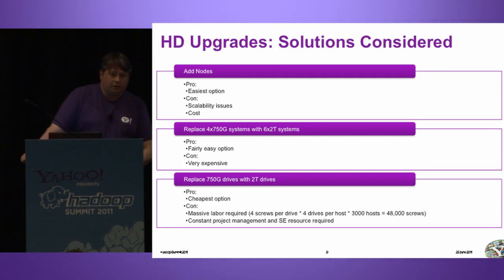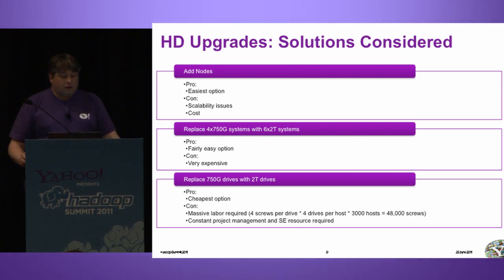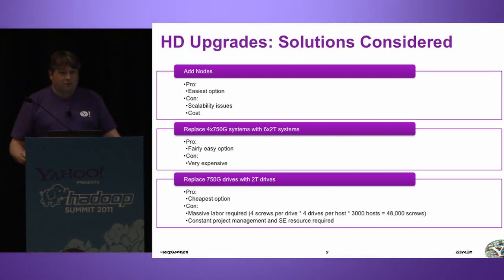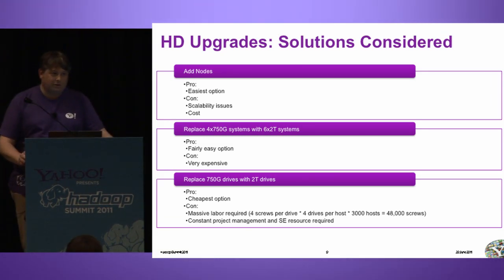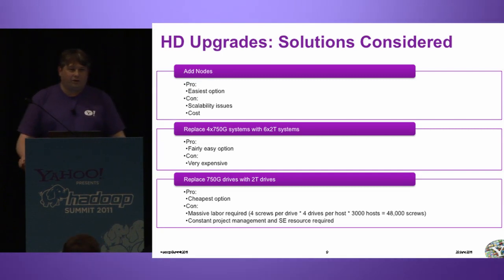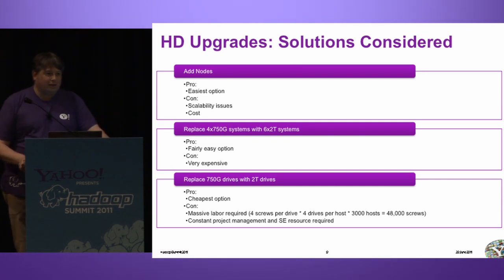Upgrading disks weren't the only solutions we considered for the full grid problem. One solution would be just to add more nodes to your grid. This is the most simple solution. You need more space, add more boxes. The problem with that is some of the grids we were trying to upgrade were already 4,200 nodes, and with the current generation of MapReduce and HDFS, we're pushing the envelope, so we couldn't really add nodes to the grids. And also, it's a more expensive solution.